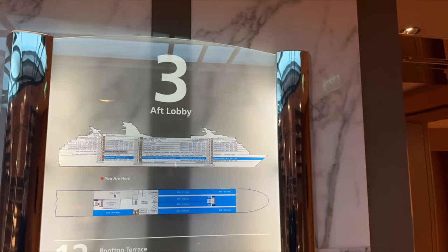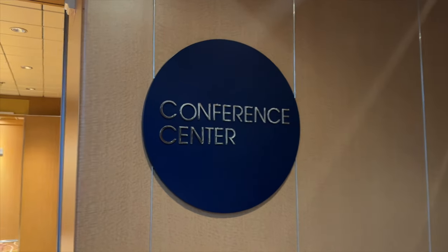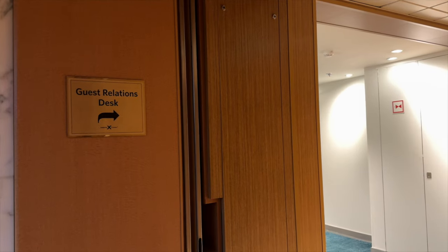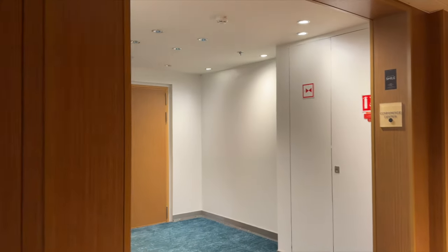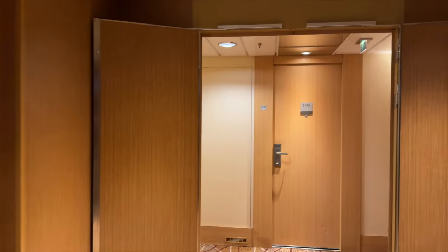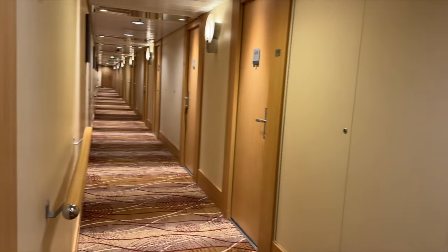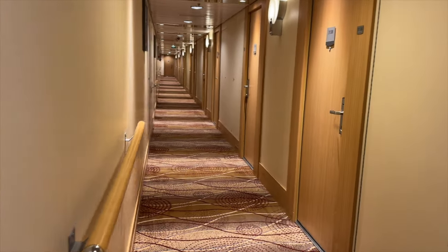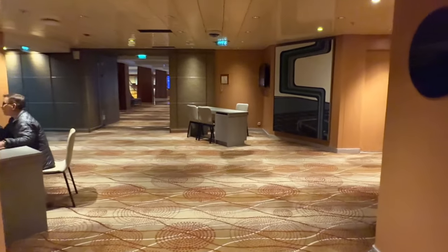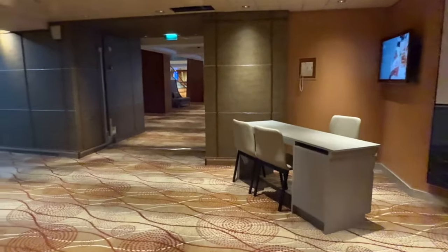All right, I went all the way down to deck 3, and now we're going to work our way back up from here. We are now in the back of the ship. Here is the conference center. Nothing too exciting. Sorry, I can't get in there to show you. But here's something interesting. I always thought you had to walk up the stairs to deck 4 to cross over to go down again to get to guest services. But you can also walk through that area with staterooms, and you'll end up in the middle of the ship.